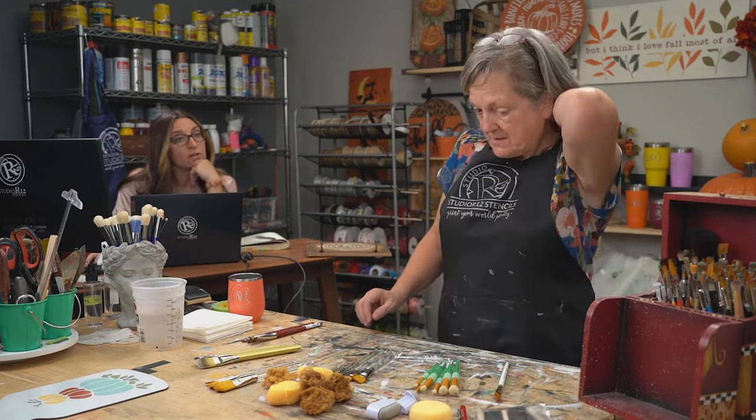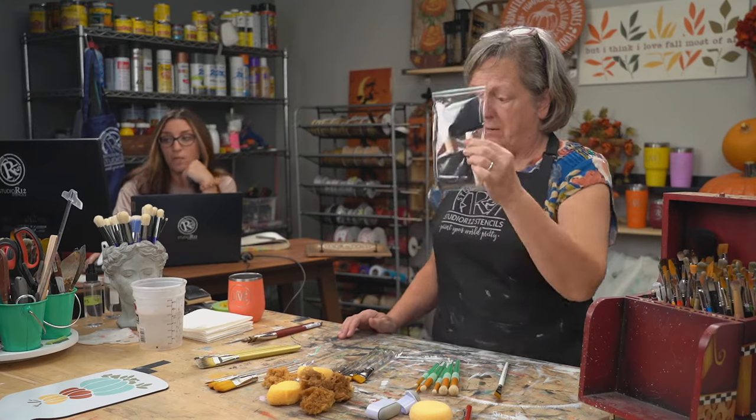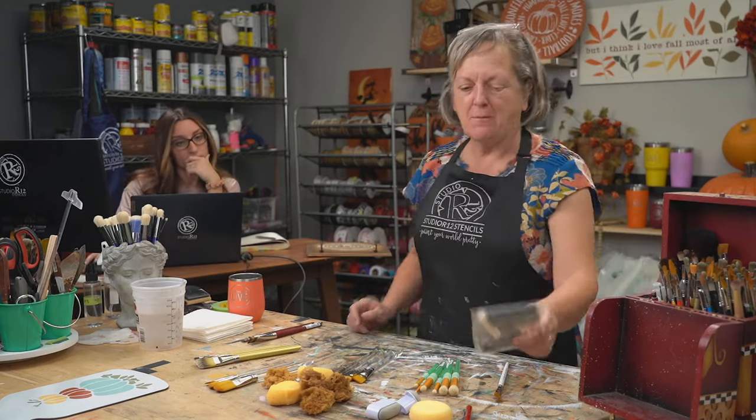So if I was not comfortable with a roller, I would go with the big old foamy brush. For stenciling? Oh, for stencil. Oh, not this. Yes, for stenciling.